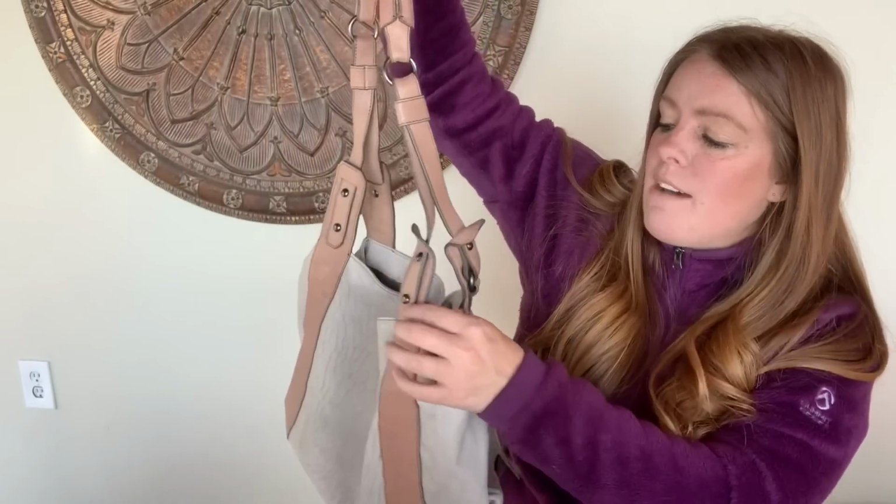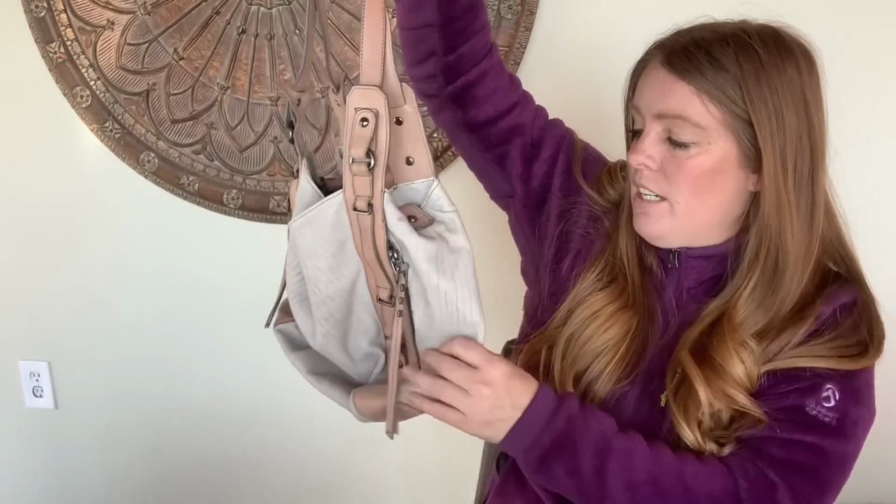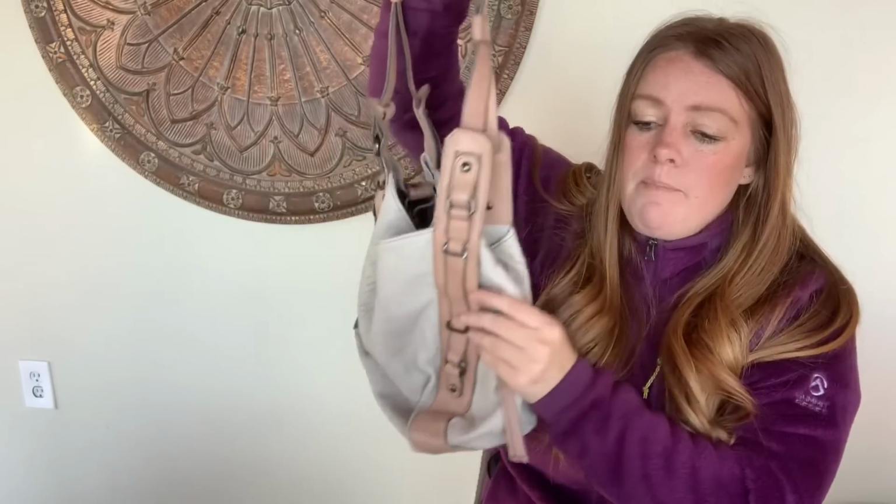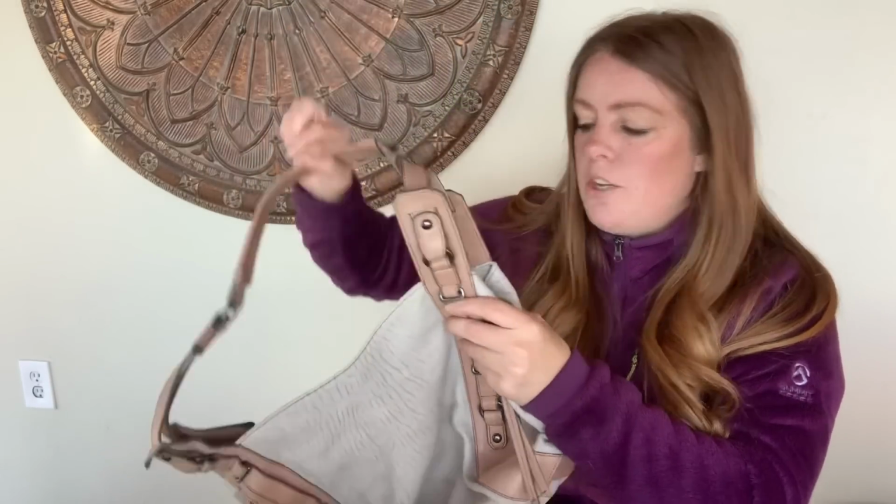So I didn't pick this up. I wouldn't pick it up with that flaw, but if it was in perfect condition, I absolutely would pick this up. It's an excellent bag. And this sold for $25 plus shipping. So it just took a long time, but it was from a thrift box.